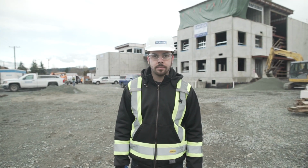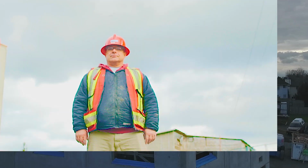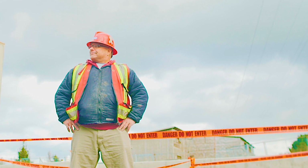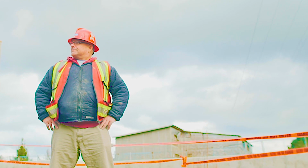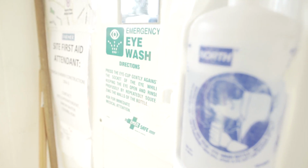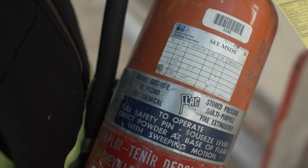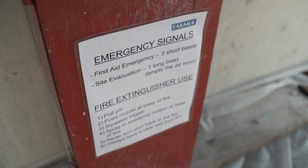Now that Jim knows all about our critical tasks, let's talk about the emergency procedures on a Farmer site. Be a Farmer superhero and familiarize yourself with the first aid kits. These can be found in the site office or first aid room. If there is ever a fire, know that the fire extinguishers are found in red emergency boxes throughout the site.